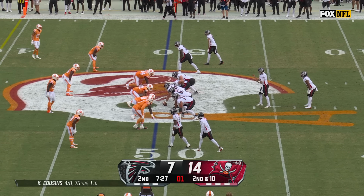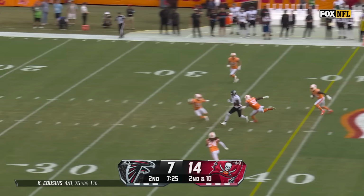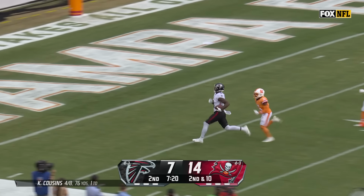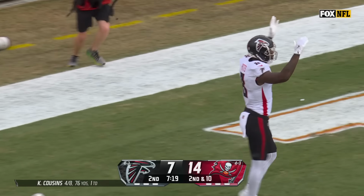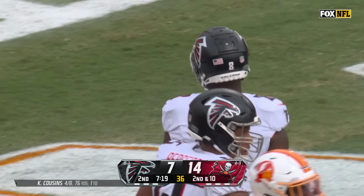It's almost exclusively for play-action pass. Just got the snap off. Cousins, rifle shot over the middle for Pitts. And Kyle Pitts gets loose again. And he's got his second of the day, I believe. Yes. It got a little dicey at the end. The near side official does rule a touchdown.